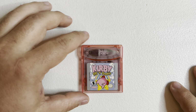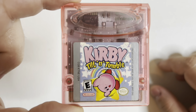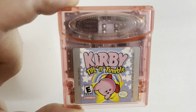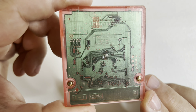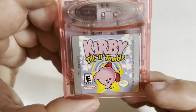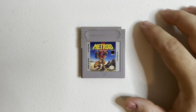Next, we have that lovable character who is a cross between the Stay Puft Marshmallow Man and a puffer fish. It's Kirby. Kirby Tilt and Tumble. I played this game as a kid, but I never had the opportunity to add it to my collection. And today, I was able to do so.